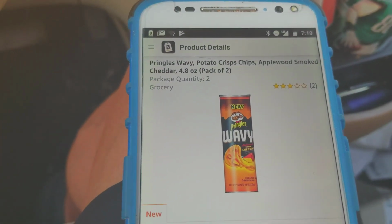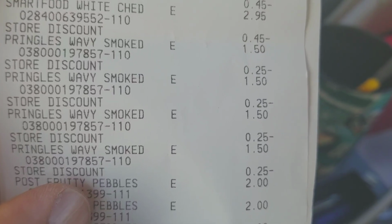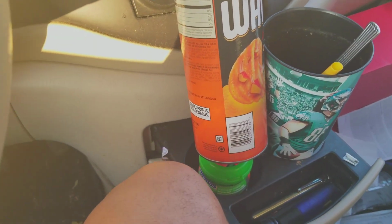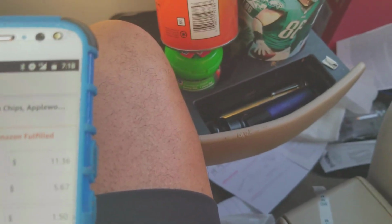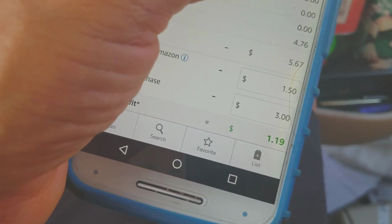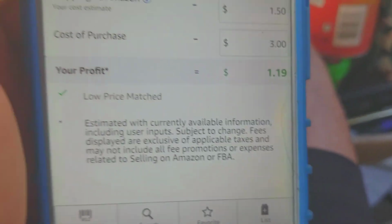But let's see. Then you got. So we paid $1.50 each. So then $3 is what it cost us. So $1.50 is what I'm putting as far as cost to get it in. $3. And so, let's see if I can get rid of that. We make $1.19 a bundle. If it cost us $1.50, if things are going right, we make $2 because it only cost me like 50 cents to get it in.